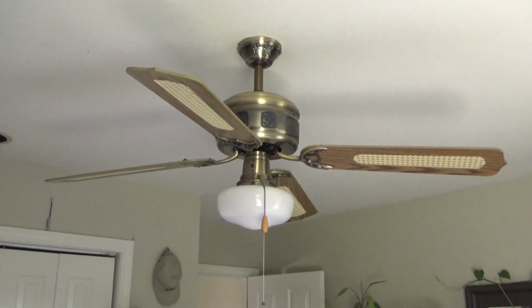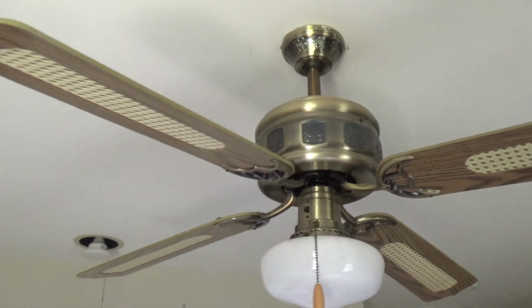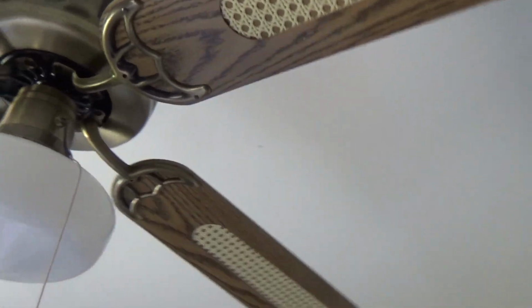Hello viewers, here is a 52-inch Hampton Bay Genoa ceiling fan in antique brass.